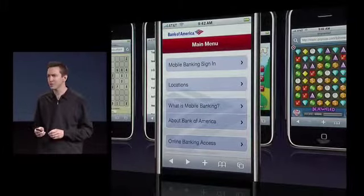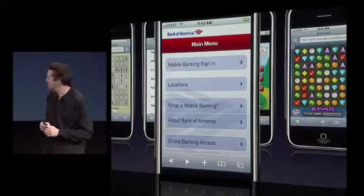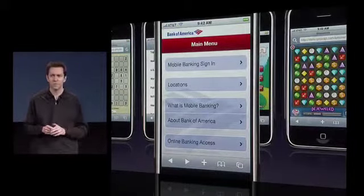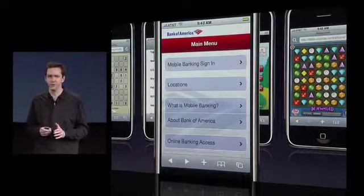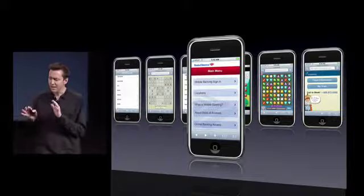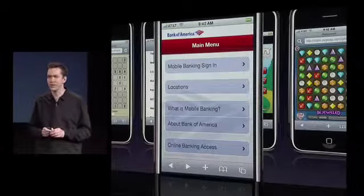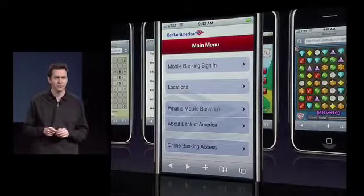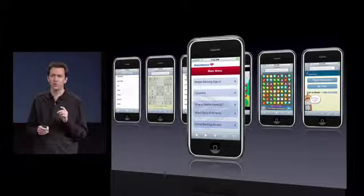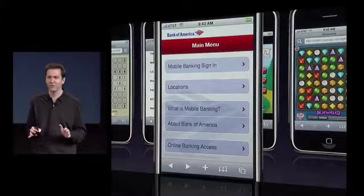They're also the industry leader in mobile banking. And Bank of America built this really nice web application to allow iPhone users to bank directly from the iPhone. Now, already, the iPhone is the most popular device used by Bank of America mobile banking customers. In fact, the iPhone accounts for more than 25% of all mobile banking done with Bank of America.